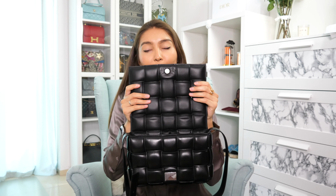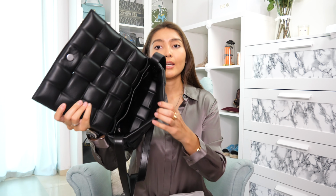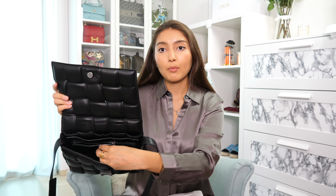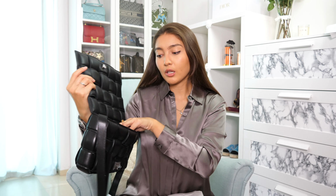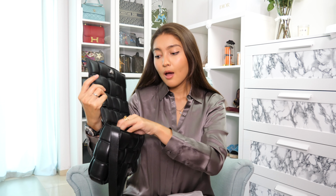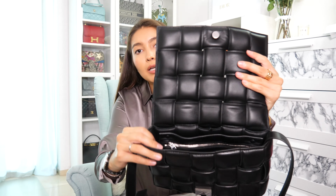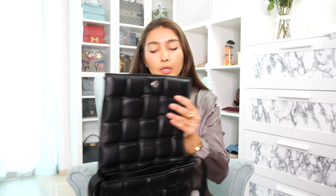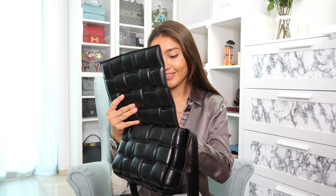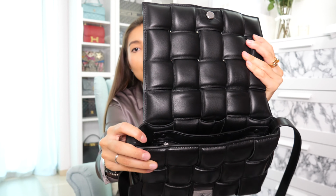This is what it looks like on the inside. It's very plain and simple. It only has this one zip pocket over here, which is quite flat. I don't think you'll be able to fit a lot of things on the inside, but it's still there. It looks like it is removable, but it's apparently not. I've already tried to remove it in store when I was trying it on and I couldn't. It's really attached to the bag, but it just looks a little bit weird to me.